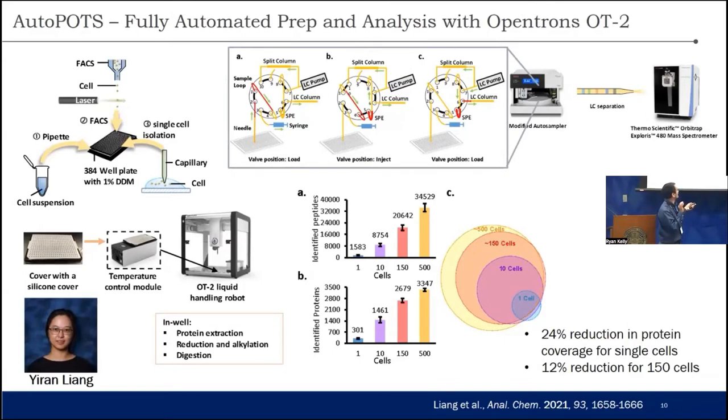I think the Selenium platform is really helpful for these nested nanowell approaches, or the proteochip or NPOP, where you really want to pool, have those prepared samples very close together, so you can just grab them and dump them into the autosampler all together.